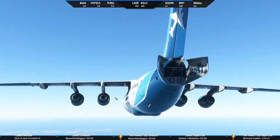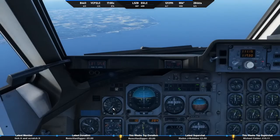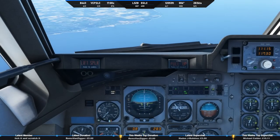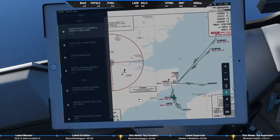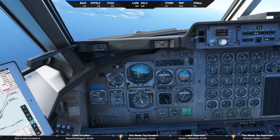Haven't got the speed brake out fully. Just bring that speed back to 220. Flight level 100, 12 miles.